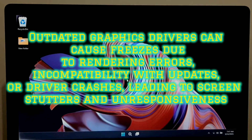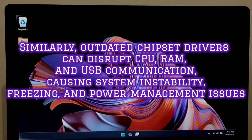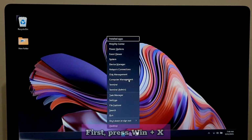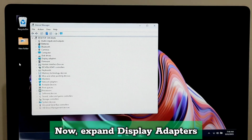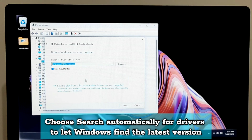Outdated graphics drivers can cause freezes due to rendering errors, incompatibility with updates, or driver crashes, leading to screen stutters and unresponsiveness. Similarly, outdated chipset drivers can disrupt CPU, RAM, and USB communication, causing system instability, freezing and power management issues. So let's update them. First, press Windows plus X and select Device Manager. Now expand Display Adapters. Right-click on your GPU and select Update Driver. Choose Search automatically for drivers to let Windows find the latest version.